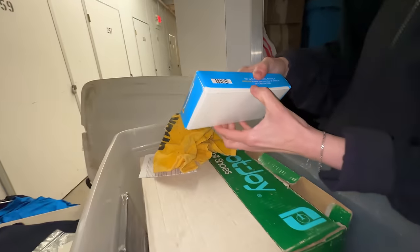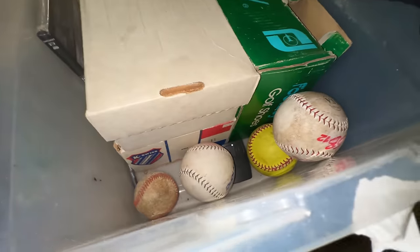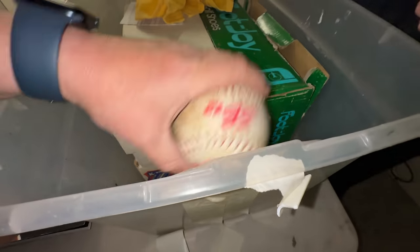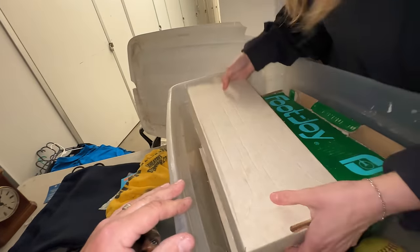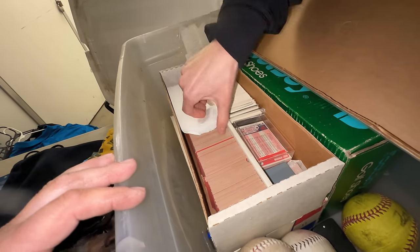Order your next. This is like a checks book thing. And there's actually checks in it. Some softballs, maybe signed. Yeah, looks like World Series 2014. Still sealed. Hey, this is why I think there's cards. Okay. Yeah.